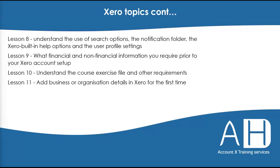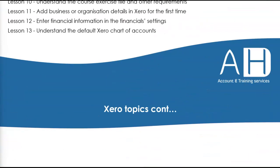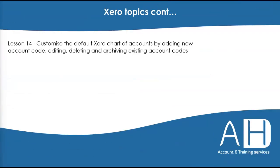Lesson 11, add business or organization details in Xero for the first time. Lesson 12, enter financial information in the financial settings. Lesson 13, understand the default Xero chart of accounts. Lesson 14, customize the default Xero chart of accounts by adding new accounting codes, editing, deleting, and archiving existing accounting codes. Lesson 15, customize the default Xero invoice template.